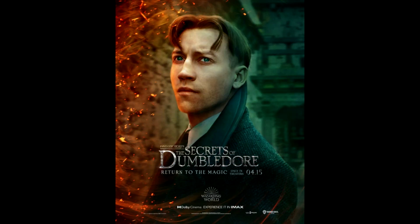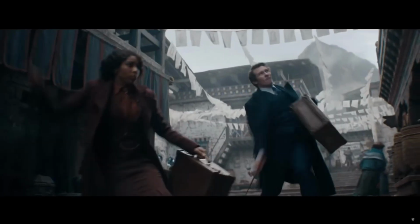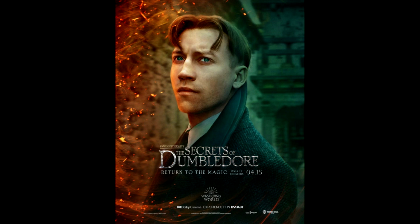Next is the new character, Helmut. We do not know much about this character at this time. The background looks as though this is going to be in the area where Eulalie and Theseus fight Grindelwald's followers. So potentially he is going to be part of that battle and it's going to be a most pivotal scene for him.